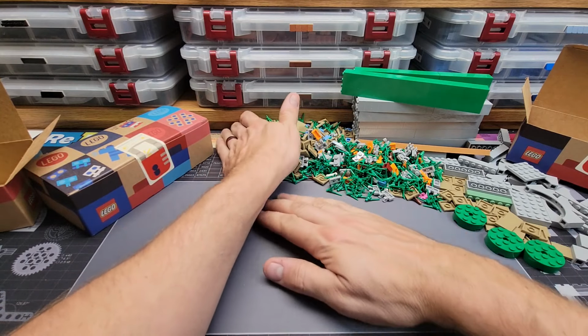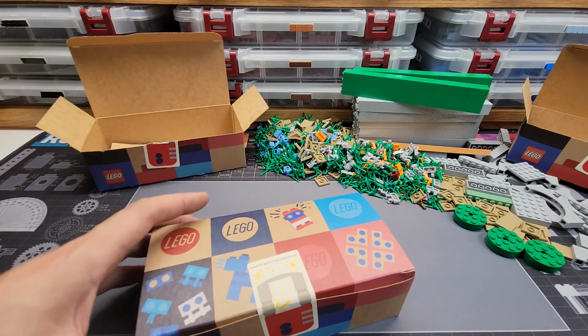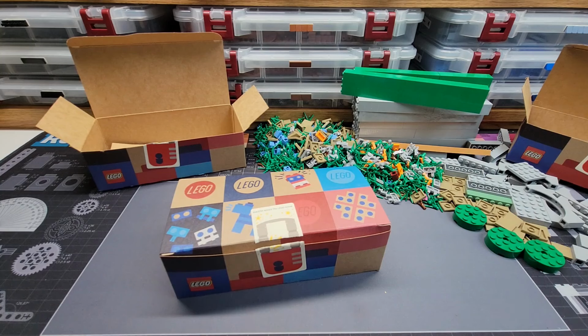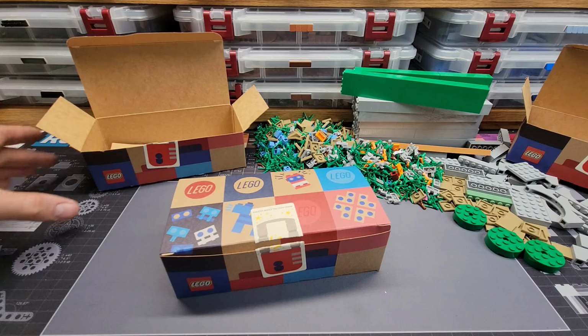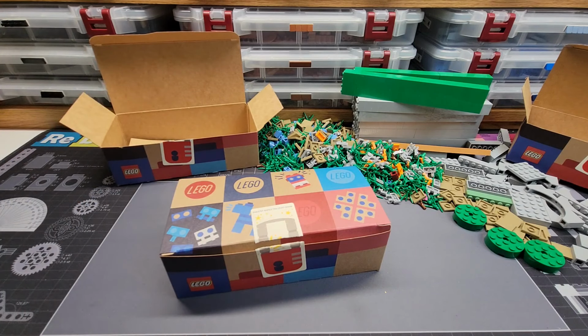Let's push that off to the side and get to the last and by far craziest box. This one came from Legoland. Now, the Legoland store, I've said this in previous videos, it is an absolute mess all the time. They just throw the stuff in the bins. There's a good 12 bins there.